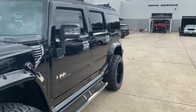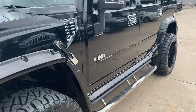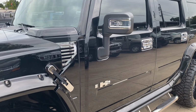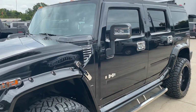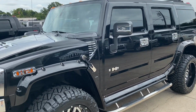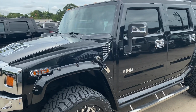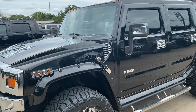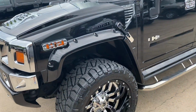But the vehicle is in outstanding shape. We did this custom paint job on purpose. We've been wanting to do this. This was originally in Graystone metallic, and we have about five of those, and this one was really special with the low miles being an '09, so we decided to do that.